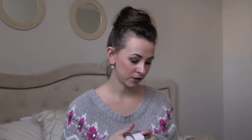This is Lancome's High Resolution Night Cream. This is the anti-wrinkle night cream. And let me tell you, I love Lancome moisturizers. I just really do. In fact, I prefer them over all of the Dior ones. I have a few in my basket here, and I love this.